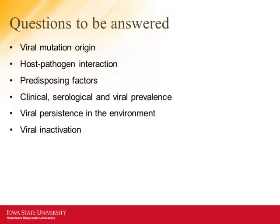Predisposing factors: there's something that is triggering the disease, and it's probably a predisposing factor that we don't know. I should probably cross out the serological prevalence because it's something that we just finished, but we need to learn more about the viral prevalence and the clinical prevalence. There are farms that are probably not reporting the disease, so we need to learn about that as well.